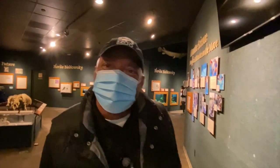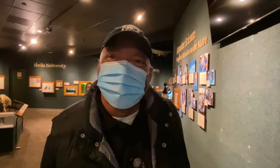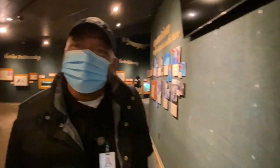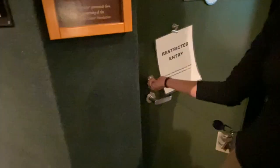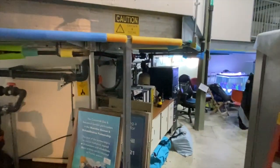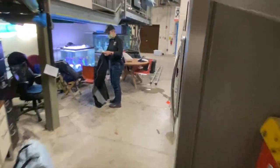Winton, it's the moment of truth. It is. We're going to go back to the private pool of the manatees and check it out. MVP treatment. Oh, look at this. Restricted entry. Okay. Just tell me which way to go. I think I know.